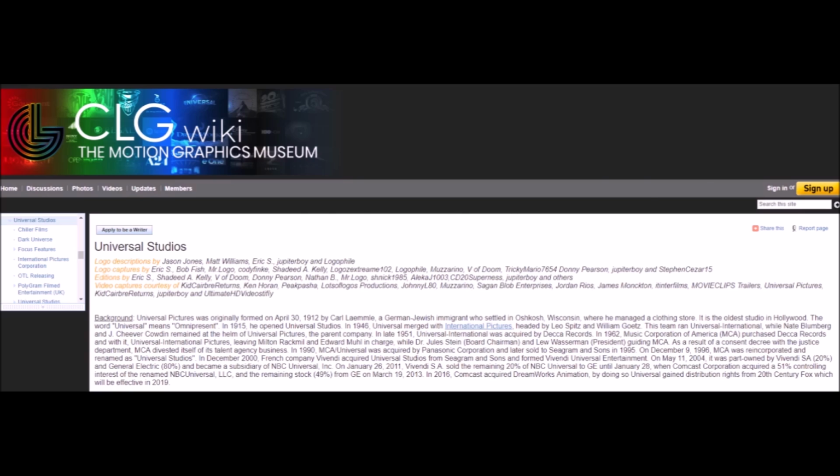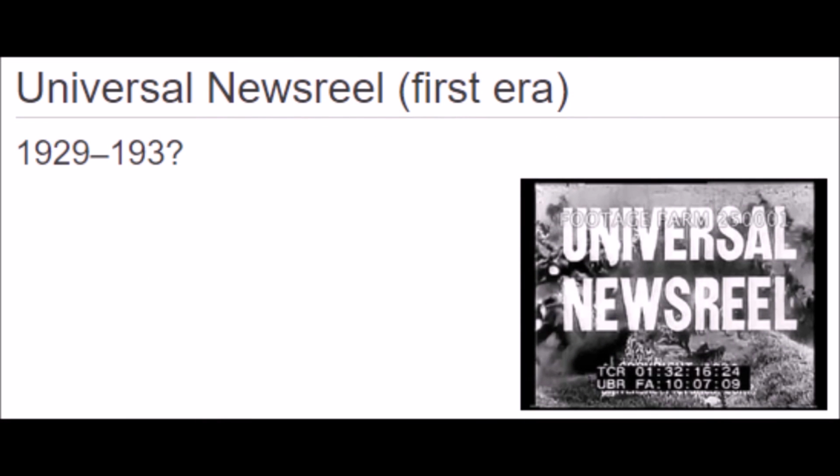Anyway, the first logo from them is this one. Pretty boring considering how every film logo from Universal had a globe, but whatever. On Logopedia, the date says 1929 to 1930s question mark.